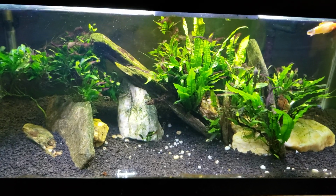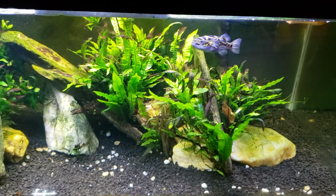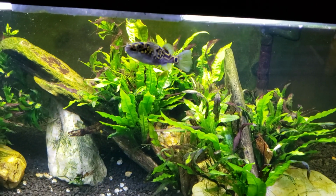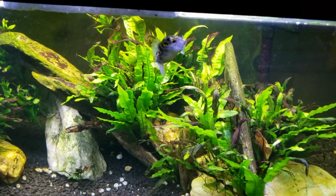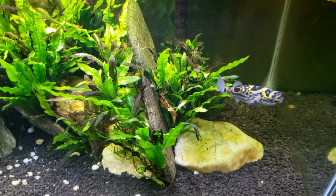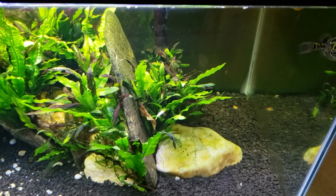that's supposedly for a planted tank, and therefore it has additional red and blue LEDs in it, and so when you turn it on, it gives a really sort of odd, unnatural look, but it really does light the tank up really bright, and you get to see Butterbean in all his glory.